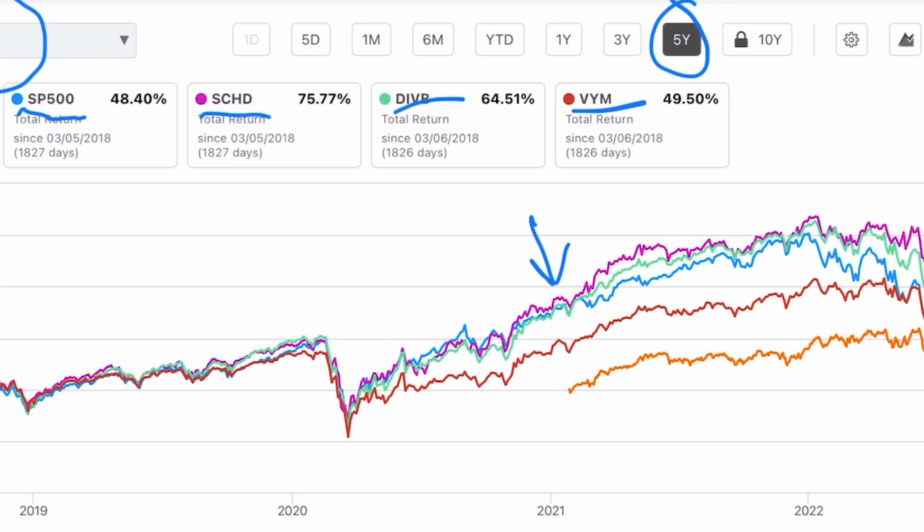But in my opinion, aside from just looking at the total return, it's also very important to look at the characteristics of the fund and how it behaves in different market environments.